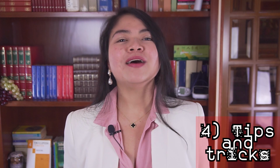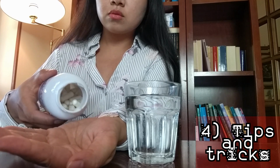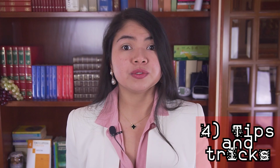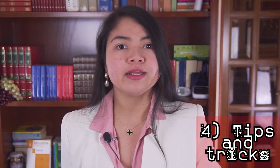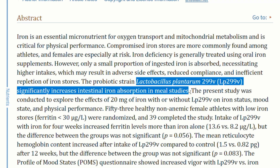Wait. What? What do probiotics have to do with iron? Now, not many people know about this, but there is a specific strain of probiotics that increases the absorption of iron from foods. Iron absorption is a more serious issue than most realize, and a probiotic that can help is frankly great. Studies have shown that one specific probiotic called Lactobacillus plantarum 299V increases iron absorption from both food and from iron supplements.